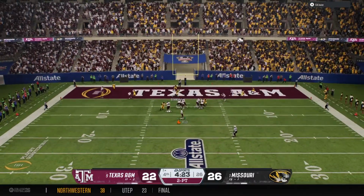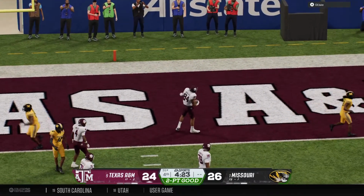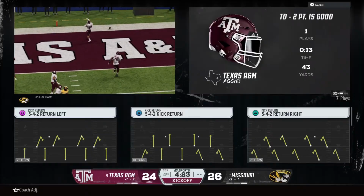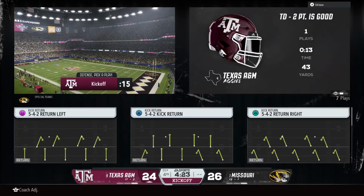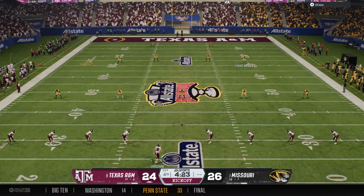Drops back from the shotgun, looking for an open man. They muscle it into the end zone. 2-point conversion successful. Chris, as you know, the windows are so tight down here, especially when you're throwing the ball this close to the goal line. And this quarterback was simply able to thread that ball in there for 2. Great throw.